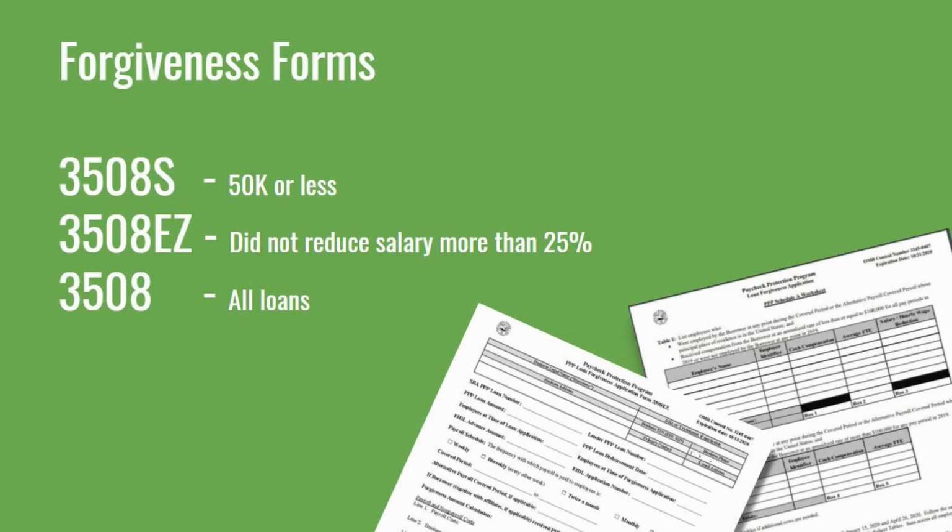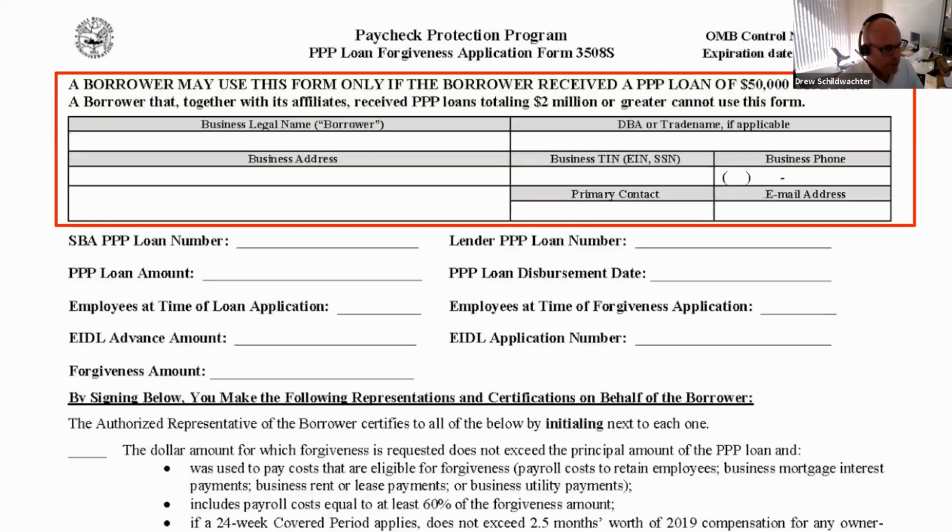So we're going to start first with the form 3508S, and this is for loans of $50,000 or less. Depending on your bank, you may be submitting this information through an online portal, but we do recommend that you complete the form as a tool to prepare your submission to that portal. If your bank is not offering an online solution, they may actually want a form submitted in a PDF format.